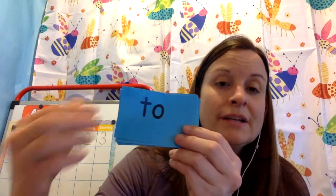And then this last group that I have right here, they're the tricky ones. Like you have to remember this E is silent, but it doesn't make the A say its name. It just sounds out. Have, have. This one doesn't make any of the sounds we'd expect. So you just have to know it.